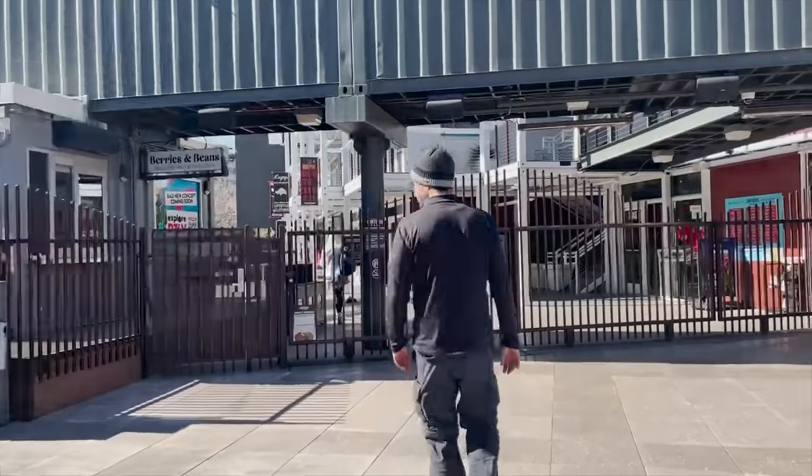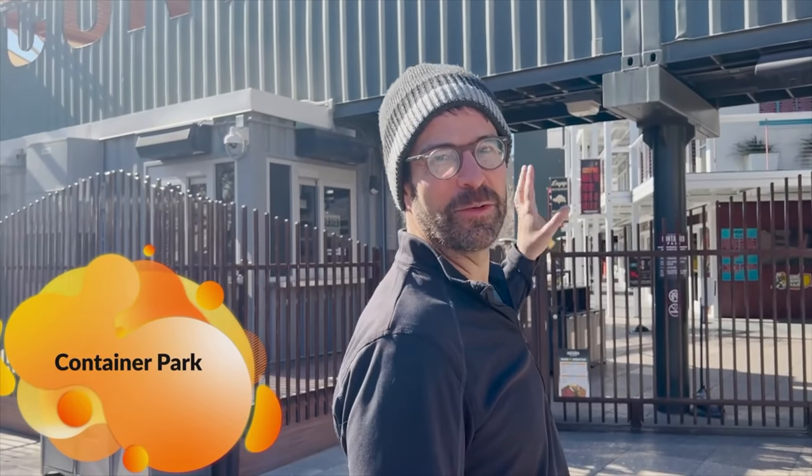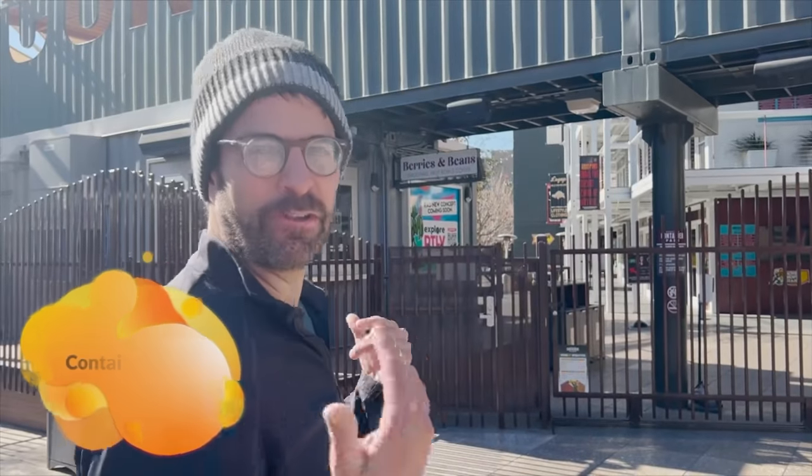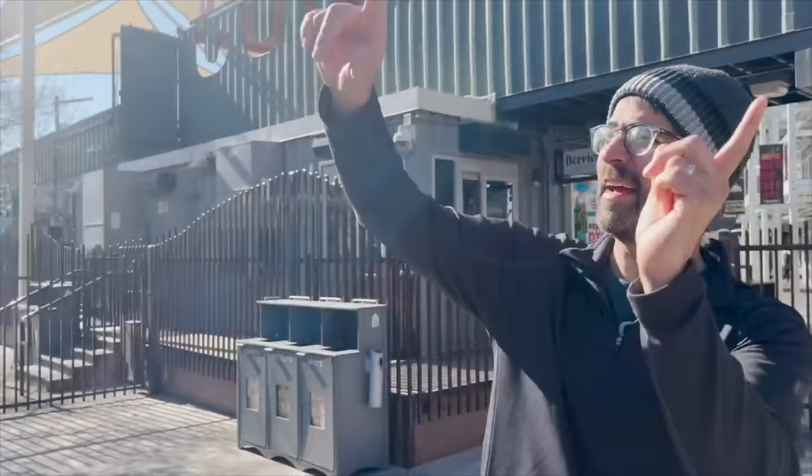What do you think about this place, Dave? The Container Park's awesome, right? Definitely worth checking out. Now, it has not opened up yet because we were here early, but this place is a lot of fun, some great eateries, great things to check out. Definitely come down here. If you're on Fremont Street, you kind of get away from the craziness of Fremont. Come up here to the Container Park, check it out. And plus, look at this guy over here.